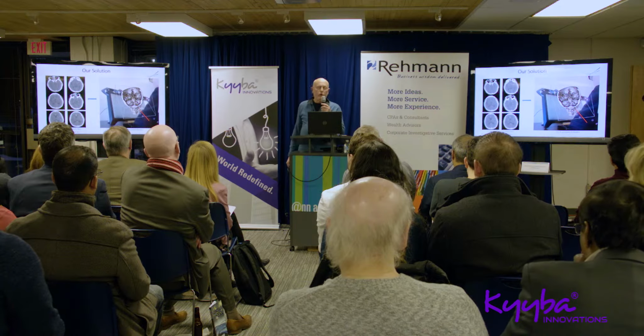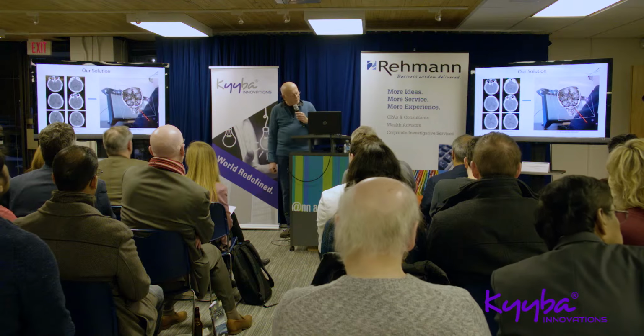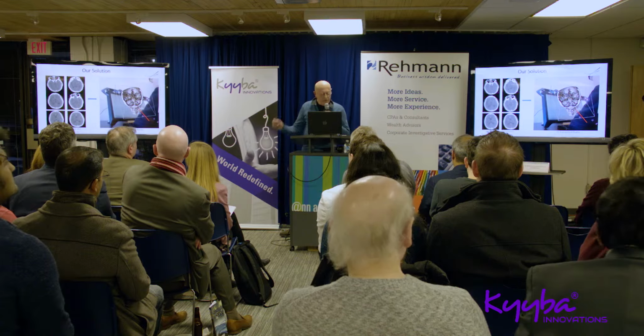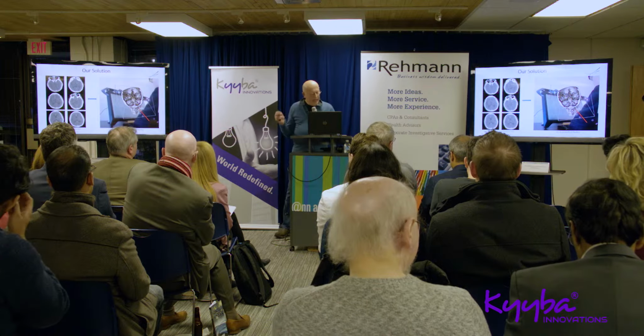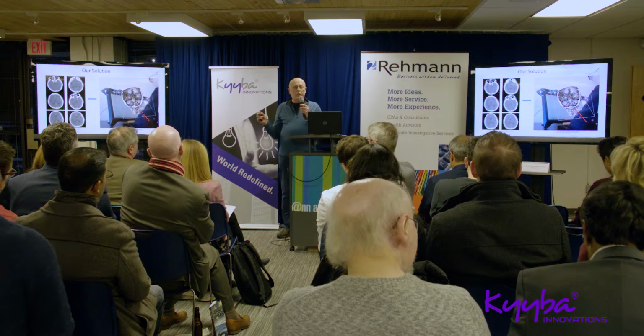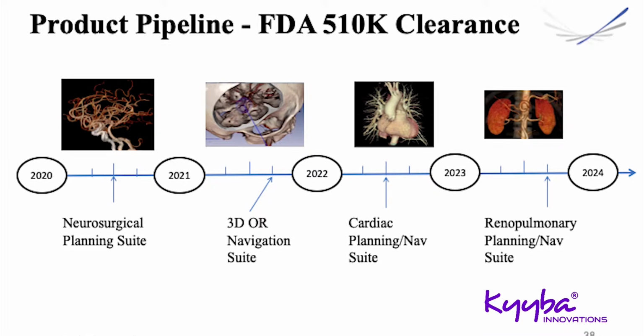Our system will also follow the established workflow for each use case. Contrary to our competitors, this will be done in their office at their desktop using simple 3D glasses and a lightweight pointer similar in ergonomics to their surgical tools. Beyond our first product, which will clear FDA and launch in mid-2020, we will introduce the operating room visualization suite in 2021. We will then focus on heart surgery and then lungs after this.